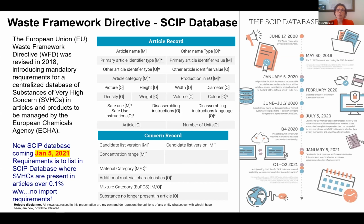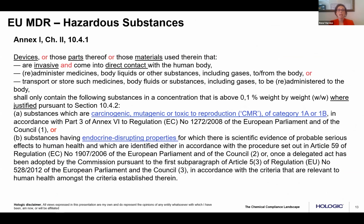Just be aware that that's coming up soon, and you're going to have an obligation to register there. Last couple slides are about the EU MDR, hazardous substances. I'm not going to read all this, but this is kind of copied directly from the regulations.